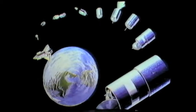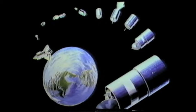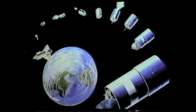Here we see the deployment of an Anik C type of satellite from the shuttle. The shuttle orbits in low Earth orbit around 100 miles, and then a rocket engine on the satellite itself boosts it up to geosynchronous orbit, which, as I said, was slightly over 22,000 miles away from the Earth's surface.